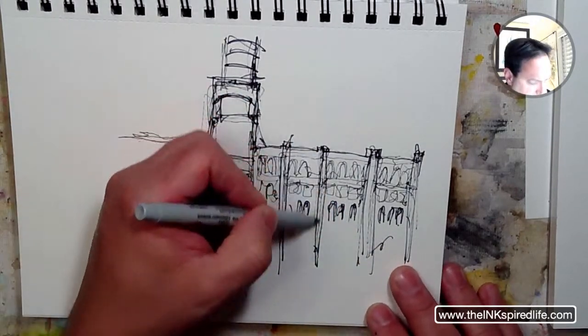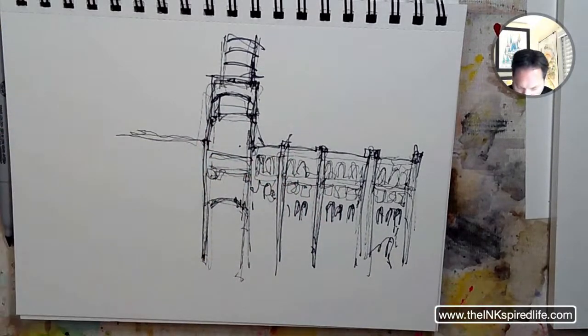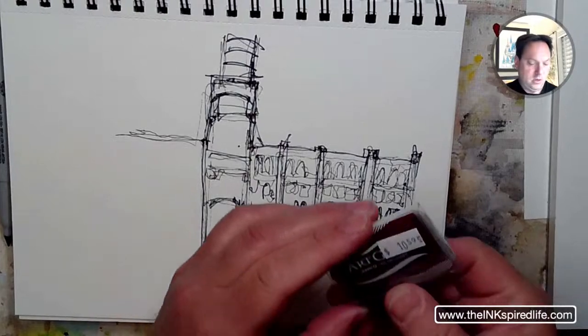Actually, I'm not going to bleed ink. Here's what I want to do on this one. Let's go into my magic drawer. In my magic drawer, I am looking for this right here. Is this the right color? Yes.